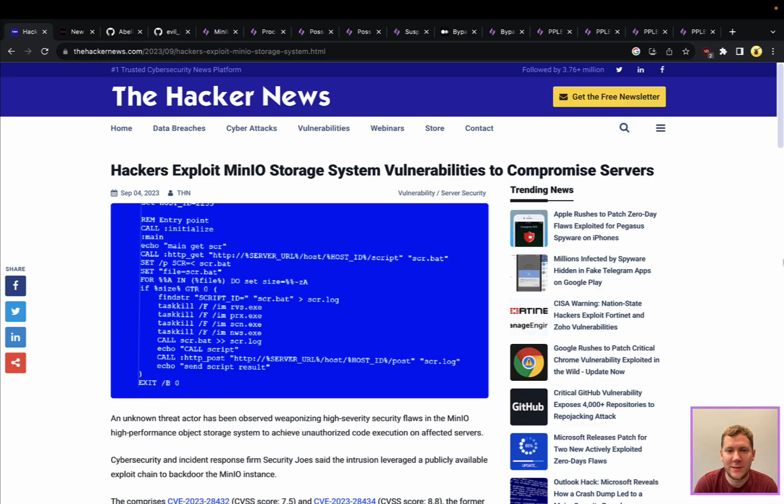Let's dig into this week's threat snapshot. So we're going to cover two emerging threats today, and the first one up is MinIO.